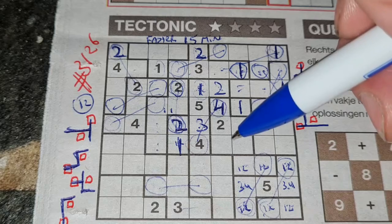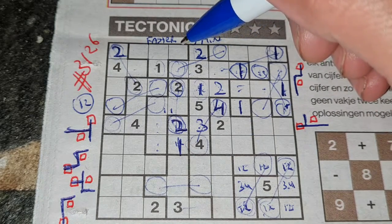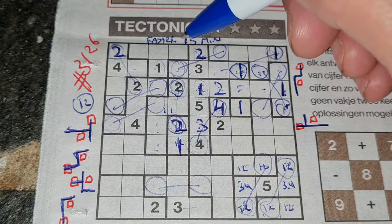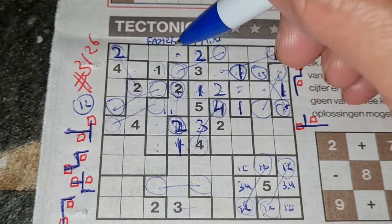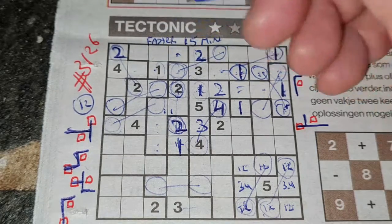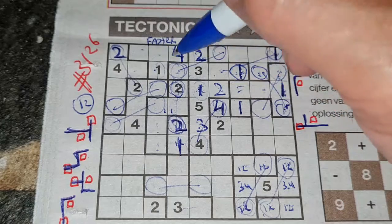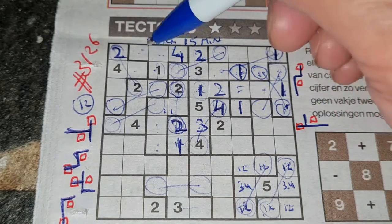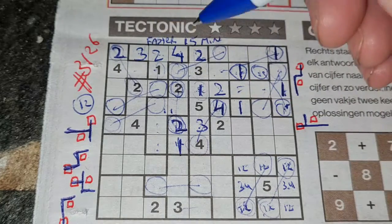Then. Let me see. This box cannot be a 1, cannot be a 2, cannot be a 3. So one digit left in this quarter box for the number 4. Two boxes left in this quarter box for the numbers 2 and 3. We see here 2, no 2 there. 2 should be here and a 3 goes there.